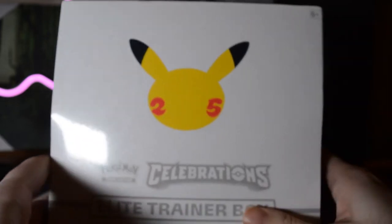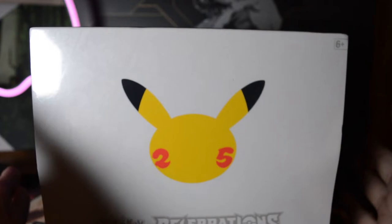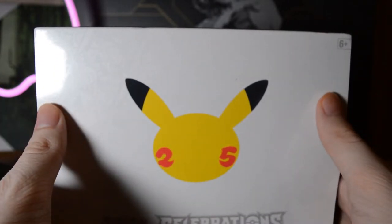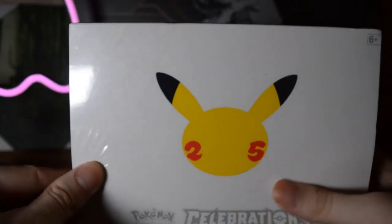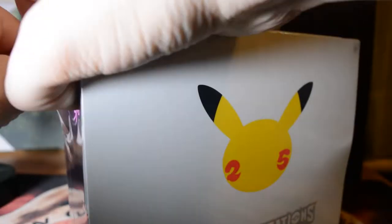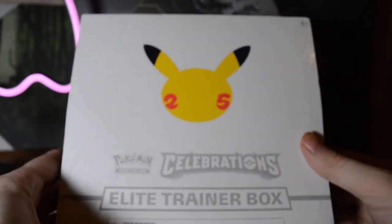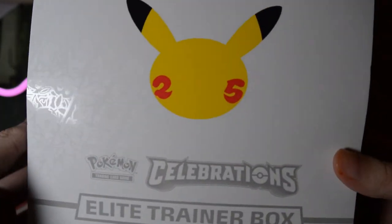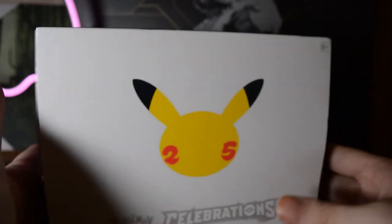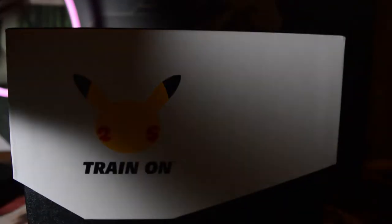But let's really celebrate with some Pokemon card celebrations. Because, you know what, it's my birthday, so let's celebrate. Let's see what we got in this Celebrations box. I wish I could smell it from here, but this is my first Celebrations ETB box I have opened. I really like the design of it. It's nice and simple, but I like it. I like the minimalistic design it's got going on.